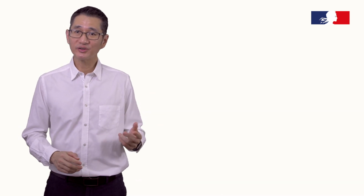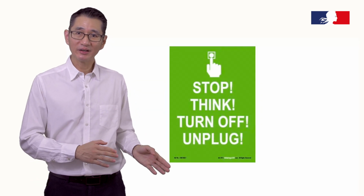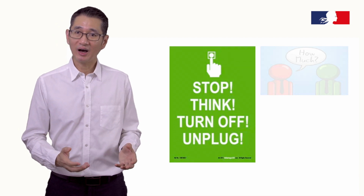Optimizing plug loads. Switch off TV, computers, fans whenever no one is using them. We think we may be back quickly, but we are easily distracted. Assess realistically how much we need.